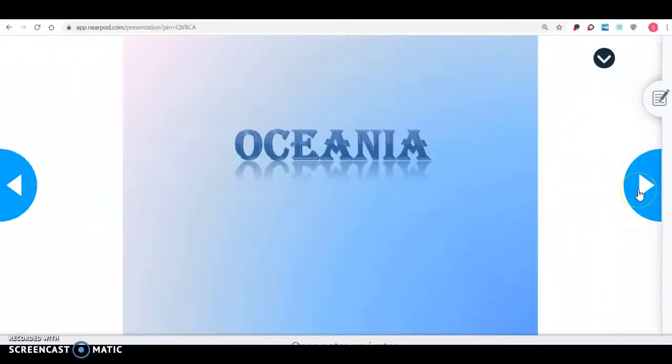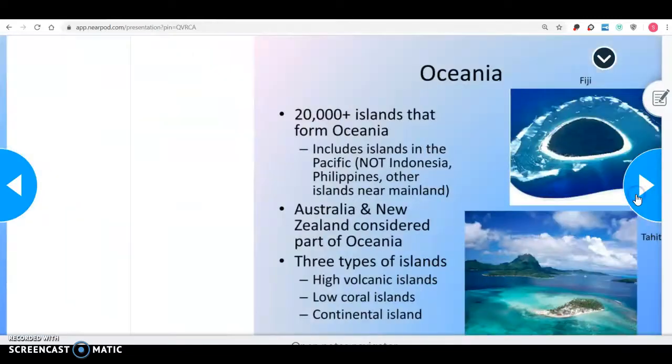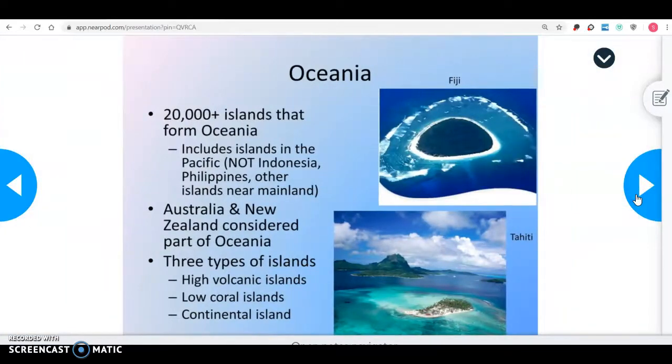Okay, moving on to Oceania. So your clue right there, the word ocean deals with a lot of water. This area deals with a lot of water. So Oceania is over 20,000 islands that form Oceania.